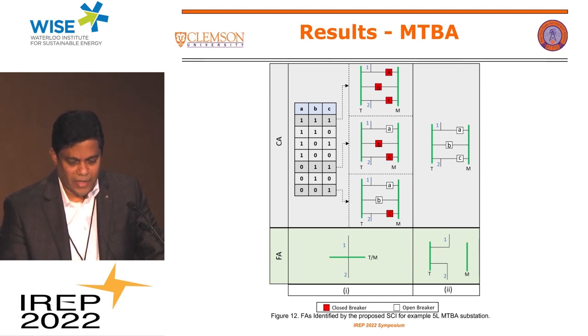So again, these are more results to show the outcome of the MTBA. Some of the typical case studies: for all these seven different arrangements, we end up with a neural network giving us that. In this case, when all the breakers are open, it just gives us that. So eventually, we have to process that to display it visually.